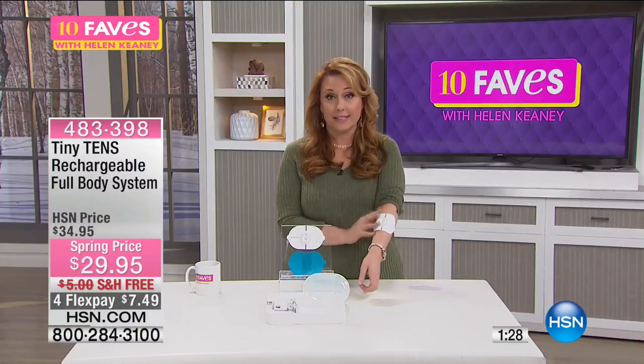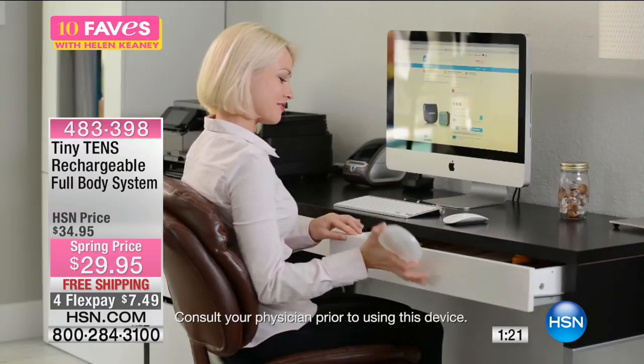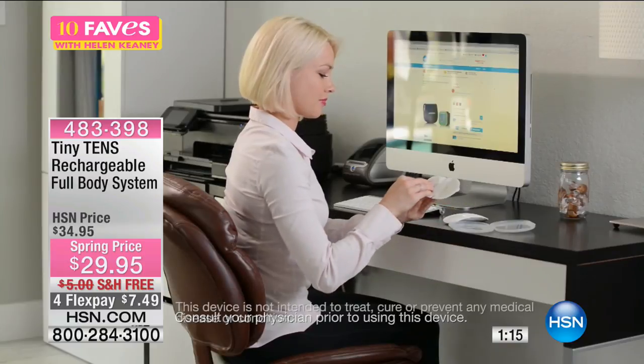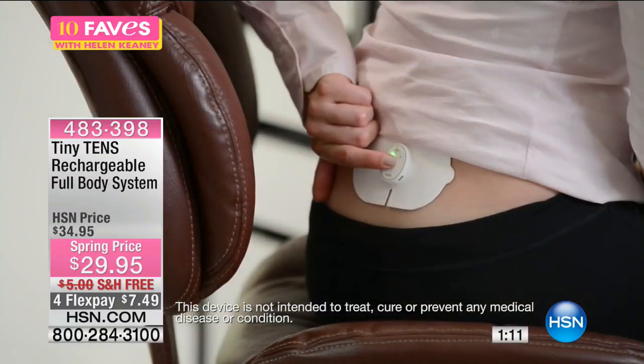Viridian, who makes this item, listened to your request and said, you know what, I love it, but I have to change the batteries out too much. I don't want that. So they made it rechargeable. For the first time, it is now rechargeable. I'm telling you right now, this is going to be a sellout. You're the very first people to see it.